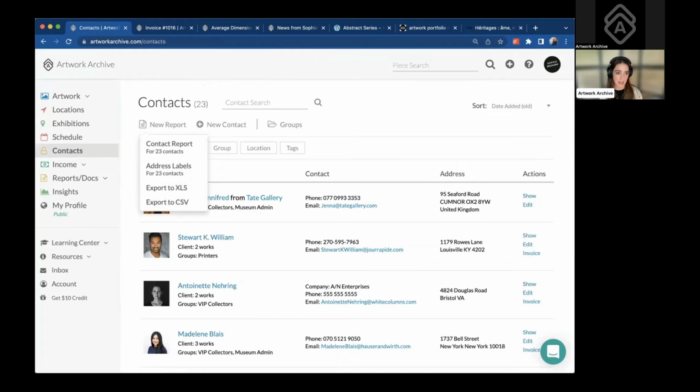You can do that at any point too. So if you are using another system or you want to export these contact records, put them into your email platform, whatever you want to do, you can always do that right here in the contact section.